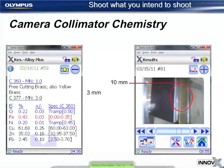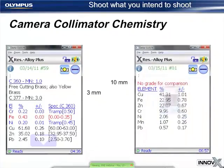And then the view on the right, the 10 millimeter shot where we're hitting them both, we come up with no grade ID because we mixed them both together, and you can see we've got 23% iron and 10% chrome, nickel. These are things that wouldn't be in the brass. We're getting them from the stainless steels, and the chemistry doesn't match anything because it's a mixture of the 2.